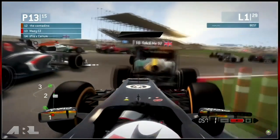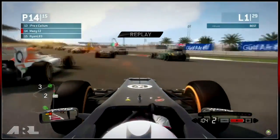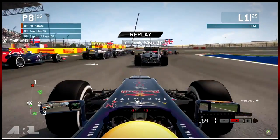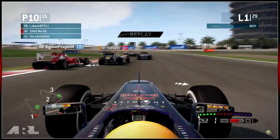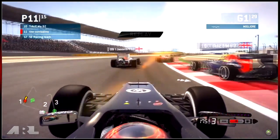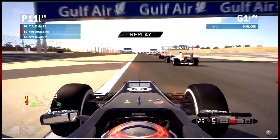And how about down in 13th, with Mazy riding the curb and hitting the back of SE Racing Team, his first race of season 7. Then Mazy losing his back end and down into 14th. Now Trace in the Red Bull losing a couple of positions round the outside. It seems like that was the fastest way round turn 1.